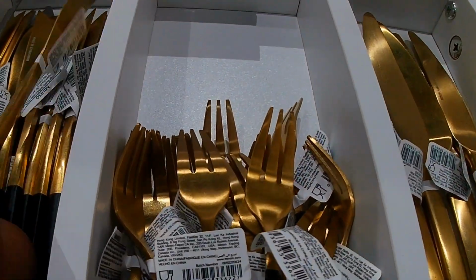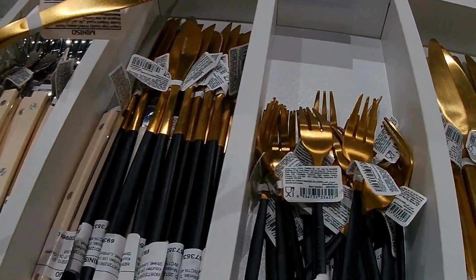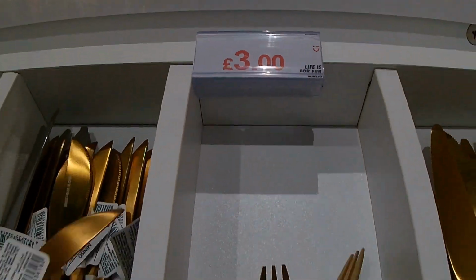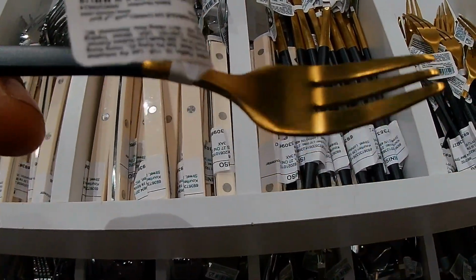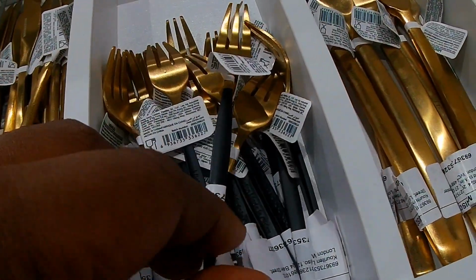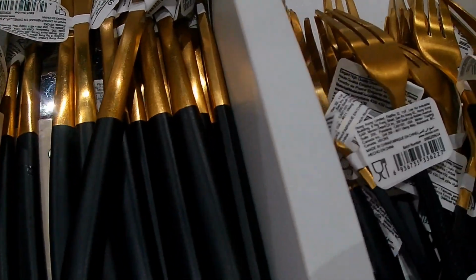Look at these, £3, look at that. I'm absolutely loving these. £3? Yes. Wow. And look at these little forks. These are adorable. I'm so tempted to buy one. Should I really treat myself? I'm loving it. Or should I just come back and try and purchase the whole set? I don't know. They've got these ones, but I'm not too keen on these ones. I think these ones are definitely more unusual.